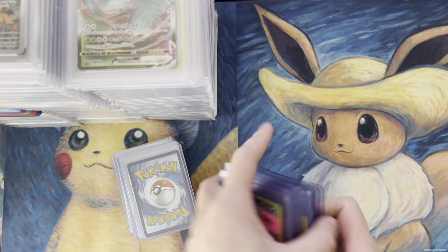If you didn't see the text here. Bunch of these. I have like 4 more of these. More English Charizards, some Japanese. Japanese is really hard to sell, so you kind of have to see how much space you have. Some PSA 10 Galarian Galleries.